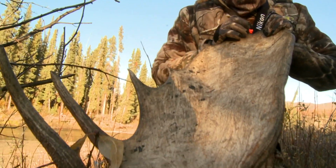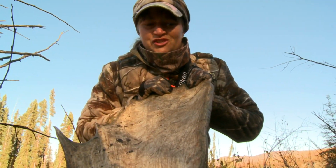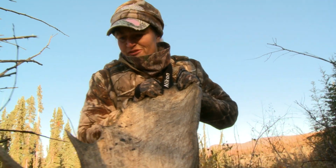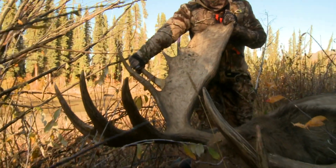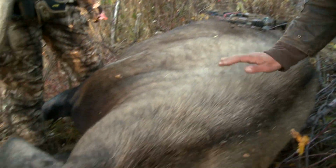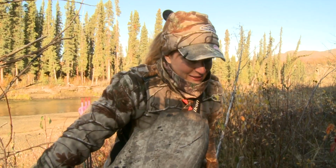Wonderful job. He's a beautiful bull up here at McMillan River Adventures, and I can't thank you guys enough, all you guys, having Ralph and I up here doing this hunt, enjoying the Yukon. We've had some great encounters, and now to finish my hunt with this beautiful bull. What a great day, what a great trip.